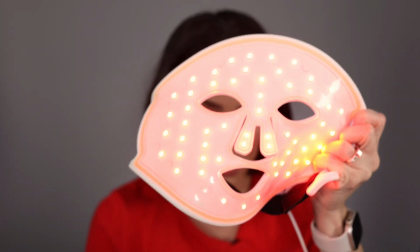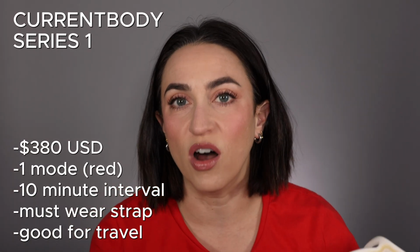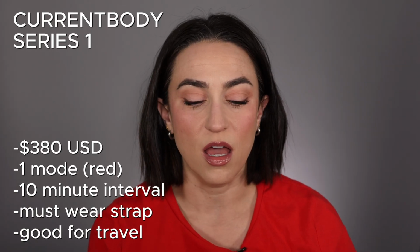So I think it's very bougie to have multiple red light devices, but if you are someone that's like, well, I want one for when I travel, but I also want one at home, I could definitely make the case for having both styles. This, however, is a little less versatile because it does not have any other cycles besides red light. So if I click that again, it just turns off. It's not going to cycle through a blue light, so you won't have that acne killing light and the combination.